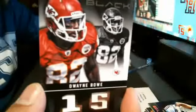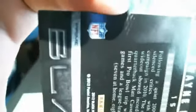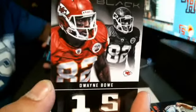Not prime, dual jersey. Oh, prime. It is prime. It is a patch. It's so right there. Prime. Dual patch. Dwayne Bowe. Yeah, 15 touchdowns in 2010.